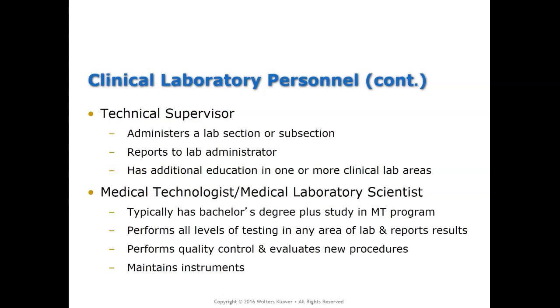We have medical technologists and medical laboratory scientists. They typically have a bachelor degree. So they have gone for an MLT degree, which we'll talk about in a minute. So they could have gotten an MLT degree and then gone for 2 more years to be an MT. But most of them typically go to a UW school. UW Oshkosh, UW Stevens Point are just 2 examples of 4-year colleges that have a degree in medical technology.